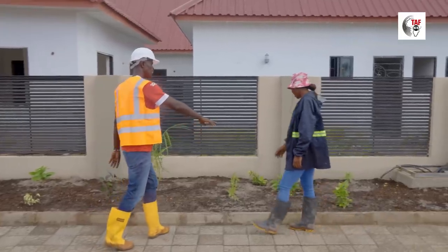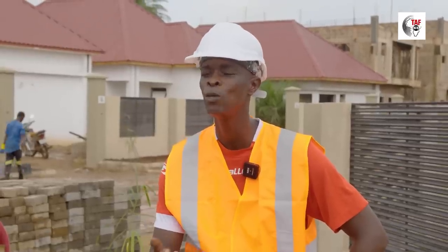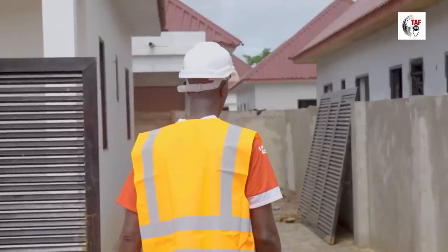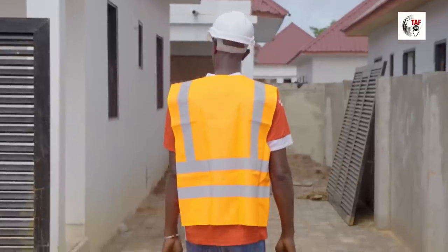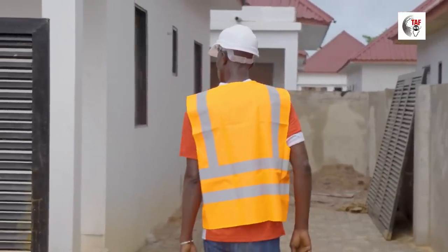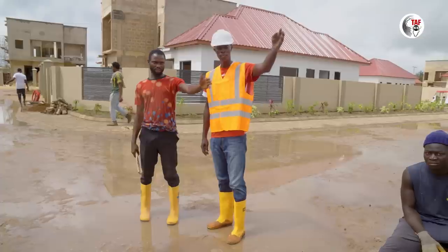When I did my internship for 4 years, I then had the opportunity, when the AU summit came to the Gambia, of supervising 6 houses. From there, I was awarded one of the best supervisors. That's when I started growing in TAF construction.